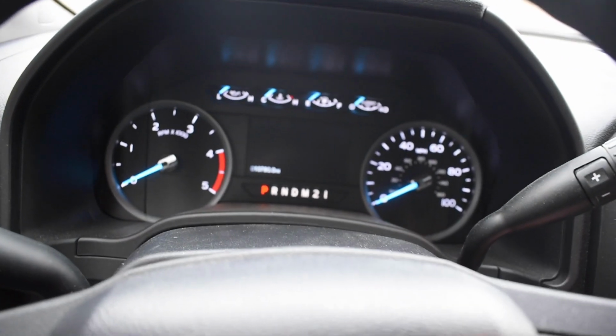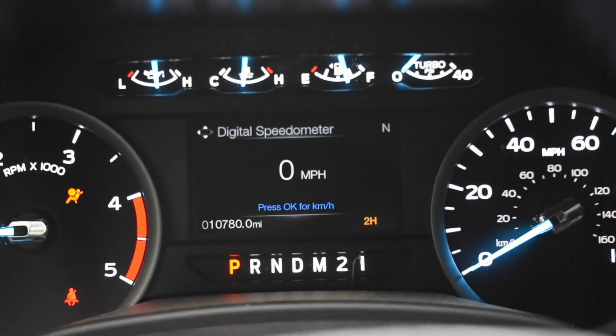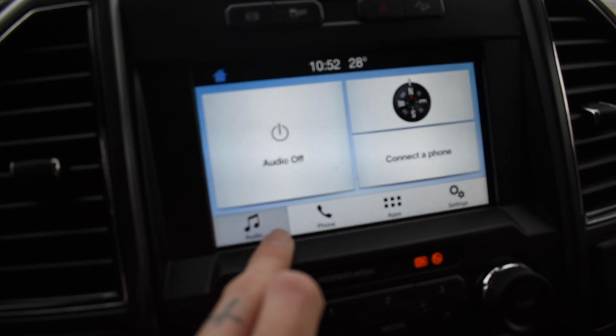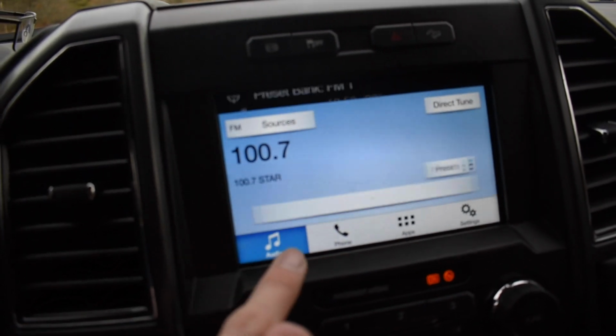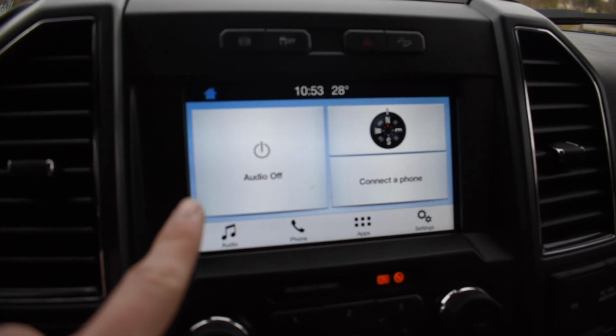So we are going to go for a drive. It sounds nice. You've got the Built Ford Tough stuff, yeah. We do have a touch screen here, which is really nice. I'm going to shut that off before... oh, no. All right, not trying to get copyright for that.